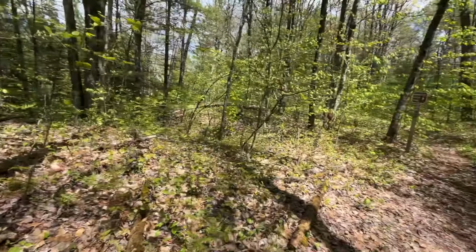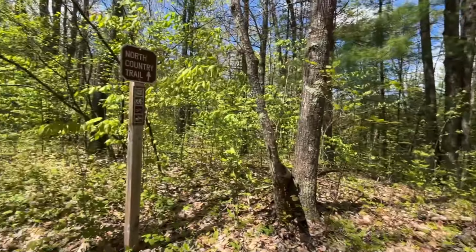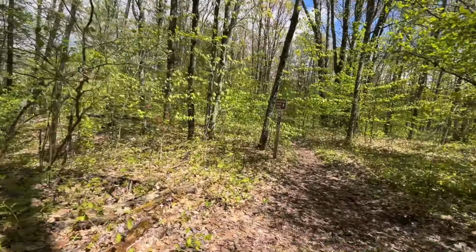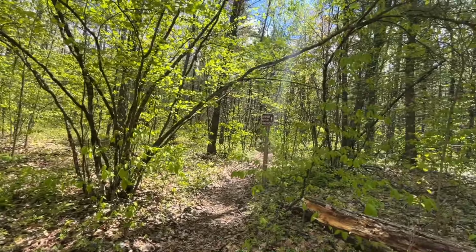All right, guys, here we are on the Manistee River Trail. Just want to show you here another fork. If you go north, it'll take you to the North Country Trail, which we were just on. Go straight ahead for the Manistee River Trail. And here is the Upper River Trailhead.